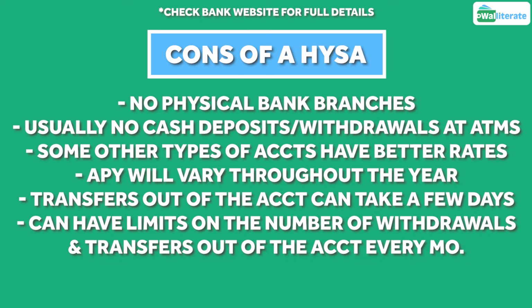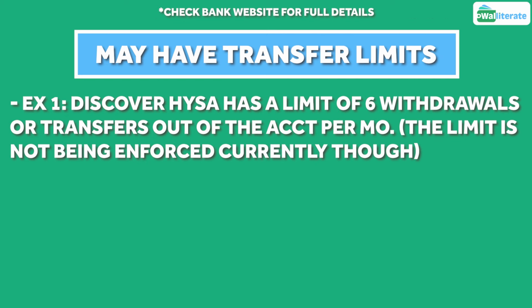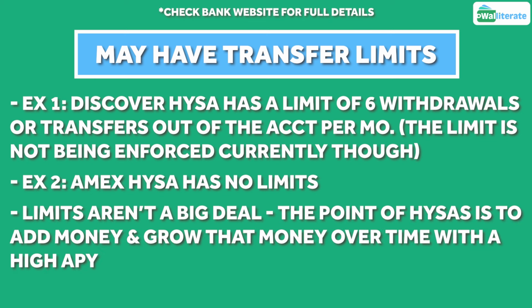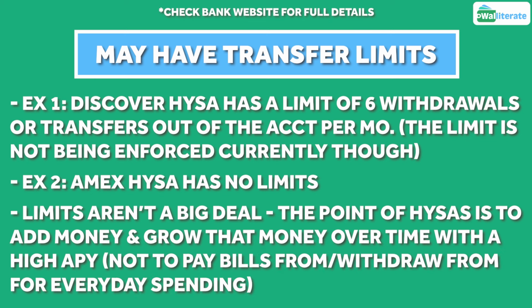Some high-yield accounts also have transfer limits, while others don't, so that's also something to keep in mind. For example, Discover's high-yield account has a limit of 6 transfers or withdrawals out of your high-yield account per calendar month, while the Amex high-yield account doesn't have any limits. With the nature of high-yield accounts, that's usually not that big of a deal though, since the account's really made for growing your savings over time with a high APY, rather than taking money out frequently for your everyday expenses.